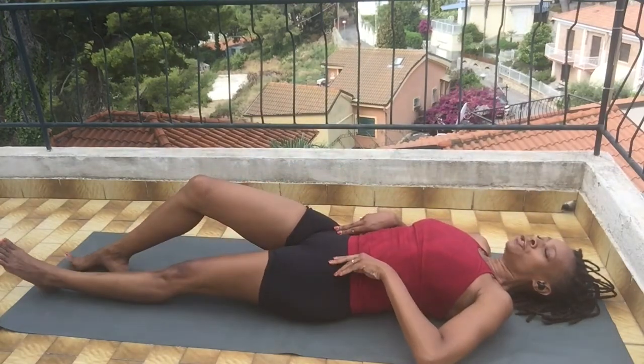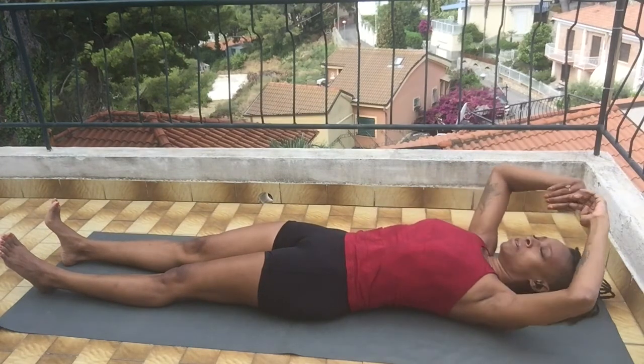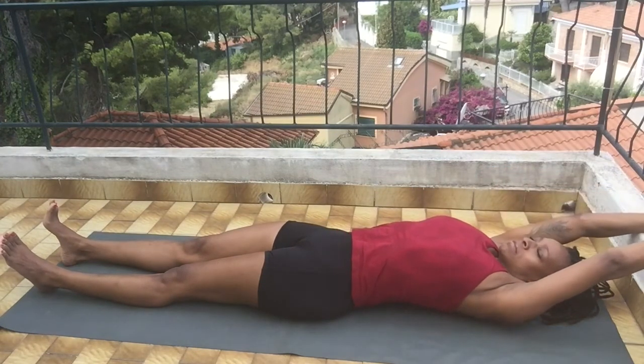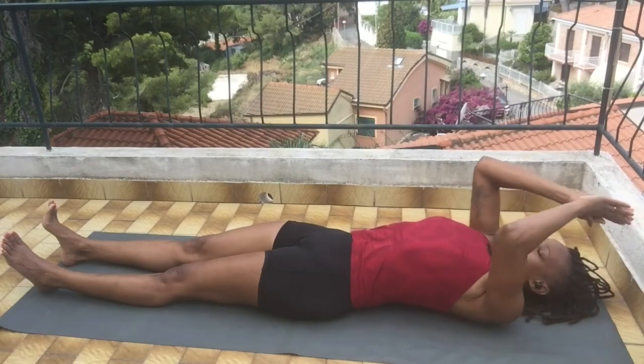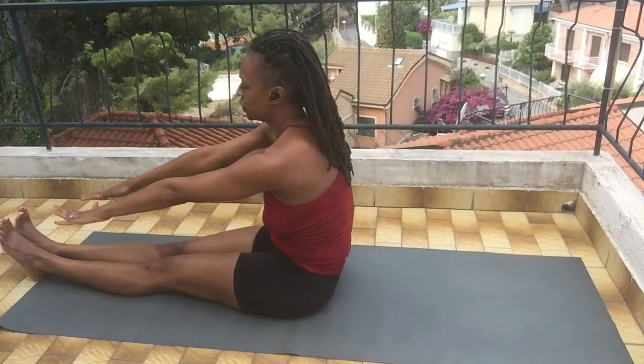Now this time straighten your legs. Inhale, arms up. And then exhale, come on up. Reach towards your toes.